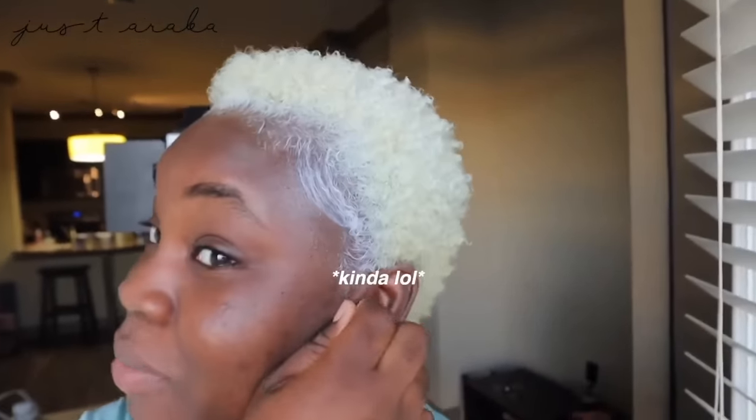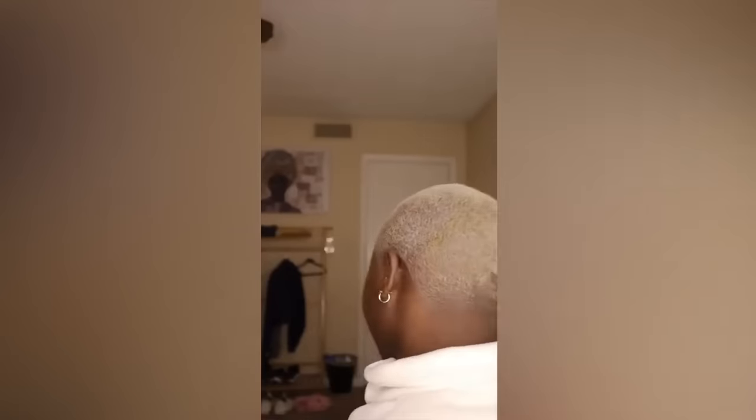But I'm going to style it. We are platinum blonde, babes. This is my hair now. Oh, fuck. That is light as hell.